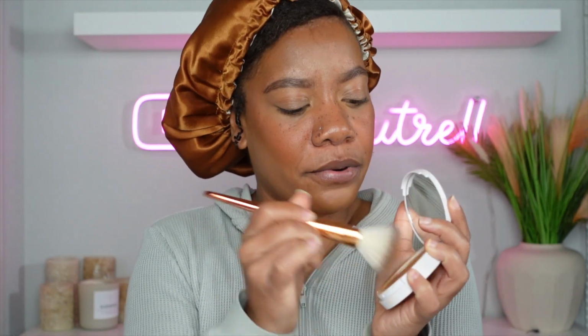Now, look, y'all, I feel like these colors are way too similar for this to be the face powder and this to be the contour. But I'm gonna go ahead and use this tan one for my full face to just set everything. Typically I would use my MAC Mineralized Skin Finish, but like I said, I had never really showed you guys this. So I'm just gonna pick up some of that product.